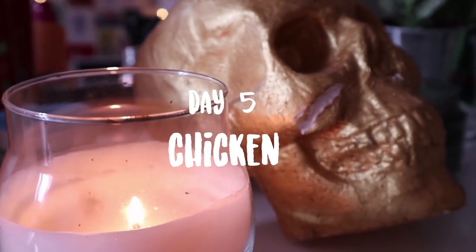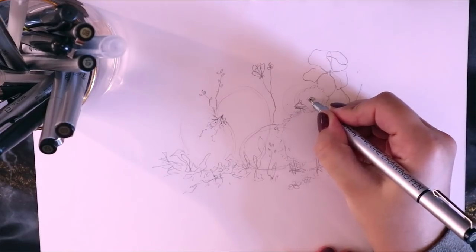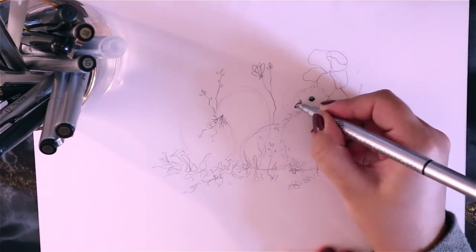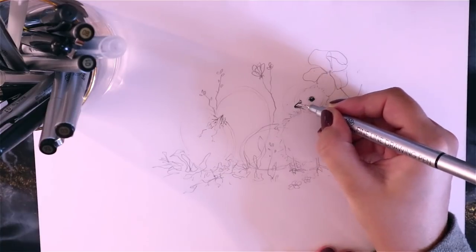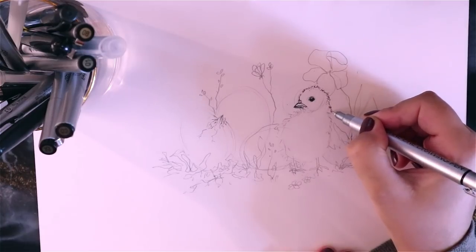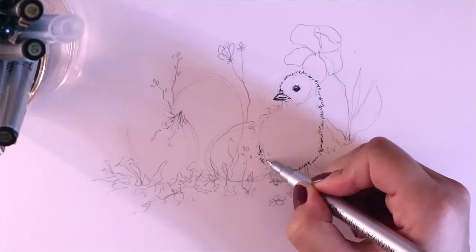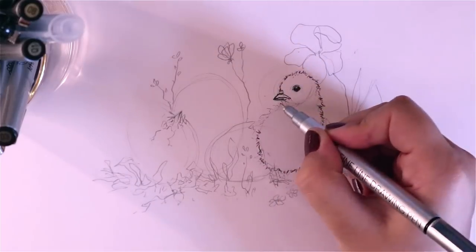And then day 5 was chicken, and I'll be honest, I think many people were a bit confused about this prompt, as I saw on Instagram and Twitter. But when I saw this prompt, what immediately came to mind was a cute little chick hatching from an egg, and I thought that was the most adorable thing. So I was using some reference pictures from Pinterest to draw this little chick, and I thought it would look really cool if it had a bunch of plants around it that were way too big for it and towered over him, making him look really small and cute and fluffy. Like, real fluffy.